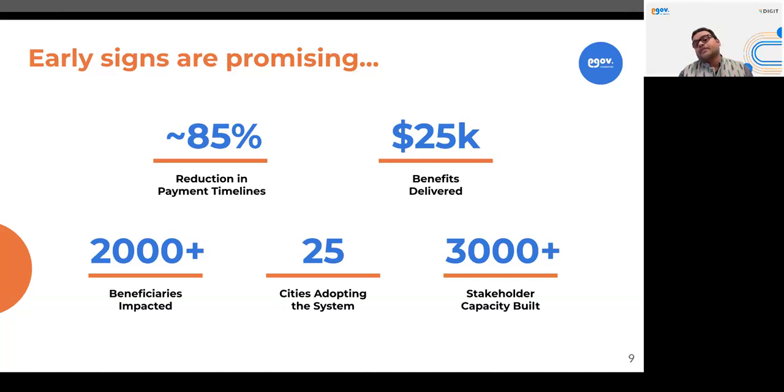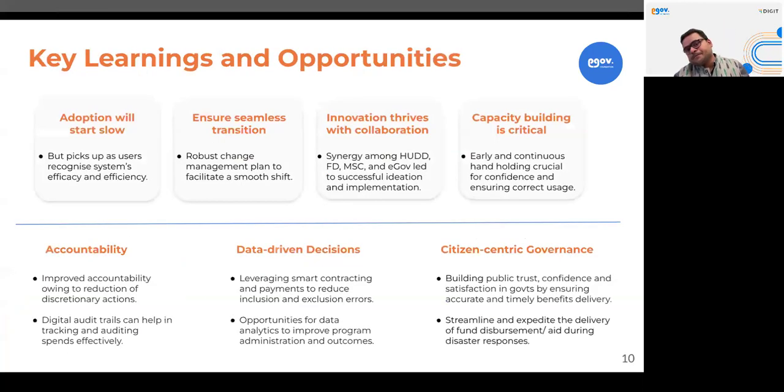There are a total of 115 cities in Odisha. So it puts that in context. Like I said earlier, we largely care about the capacity of the state to own and manage their digital transformation journeys. So we have been training over 3,000 plus community-based organization members and ULB staff themselves to use the system in the right manner.